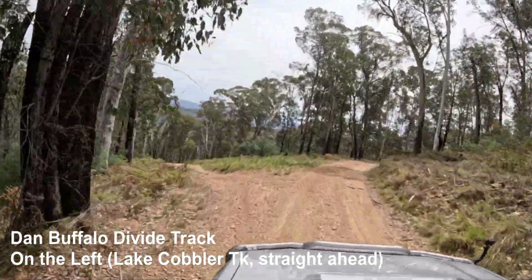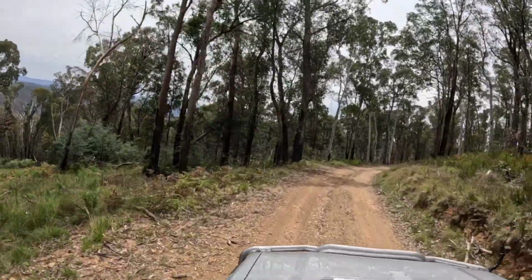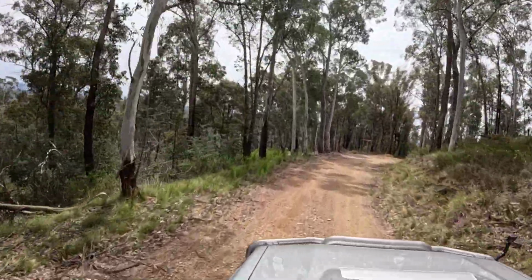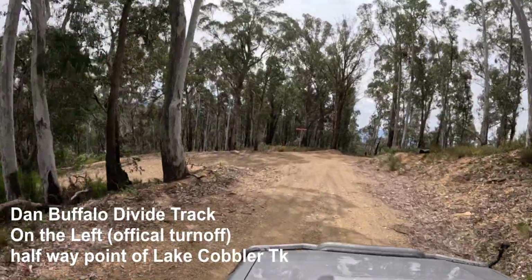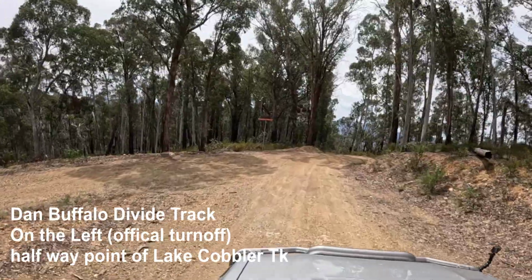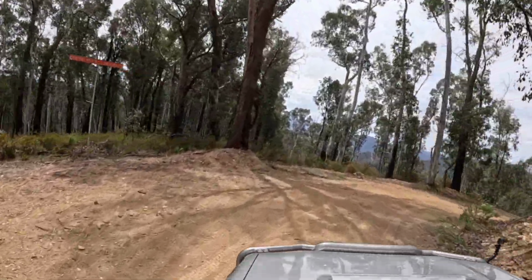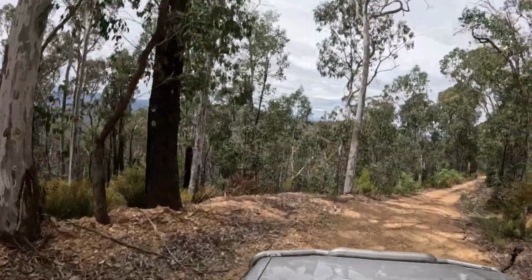So that's the Dan Buffalo Divide track on the left. That used to be a bit of an informal sort of turn off that was easier to access, and the actual main original turn off is up here where the sign is. Used to be a bit of a hairpin if you were coming along the Lake Cobbler Track and you wanted to turn left onto the Dan Buffalo Divide track, so they've obviously cut that other access in to make that a little bit easier.